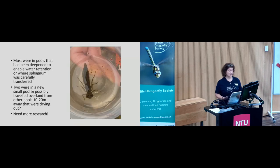Most of them, as I said, were in the pools that had been deepened to enable water retention and where sphagnum had been put in. So there would have been larvae and eggs in that sphagnum. However, 2 were in a new small pool where sphagnum hadn't been put in.